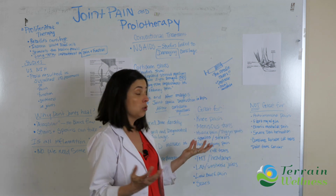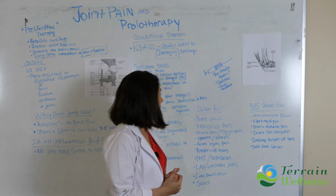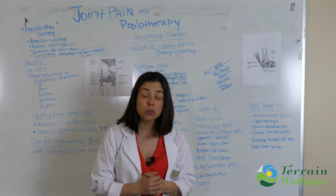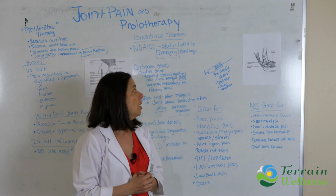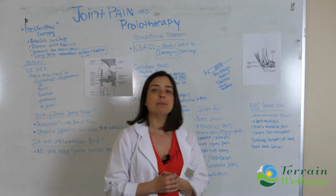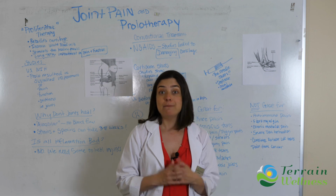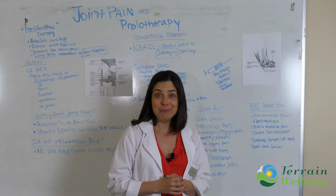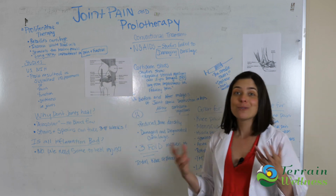But otherwise, it's great for a lot of things, and we use it on many things like osteoarthritis. It's great, and there are so many studies on it. We love prolotherapy. It's something that we practice here. I've been highly trained in it, and so we love to help take people out of pain naturally with prolotherapy.